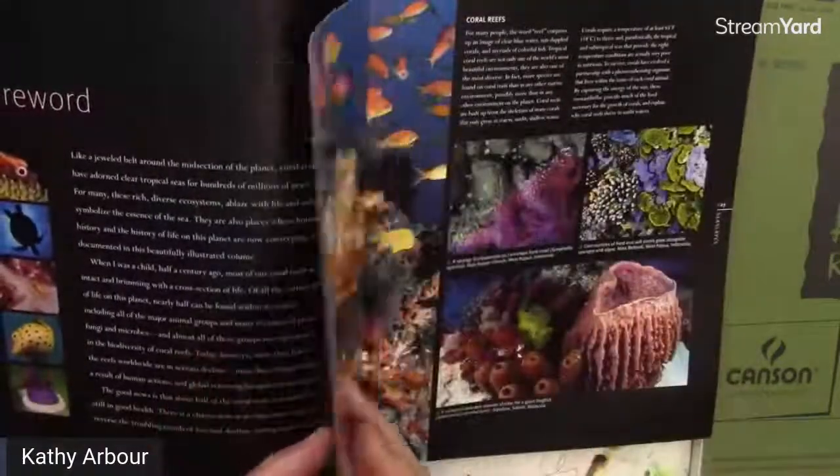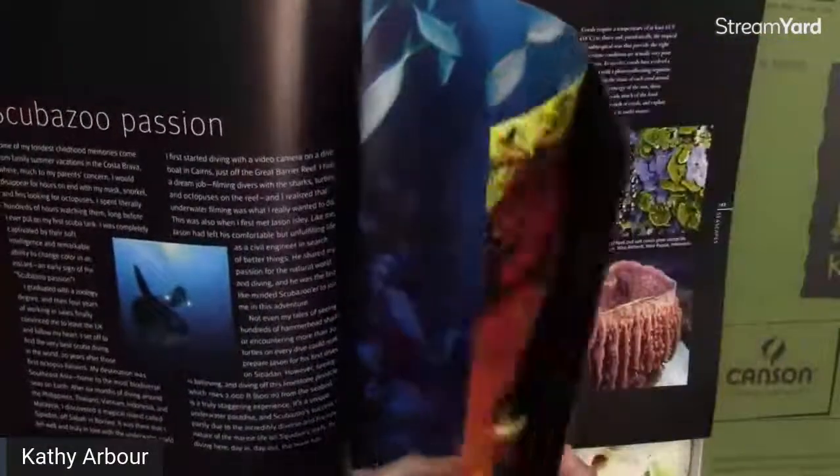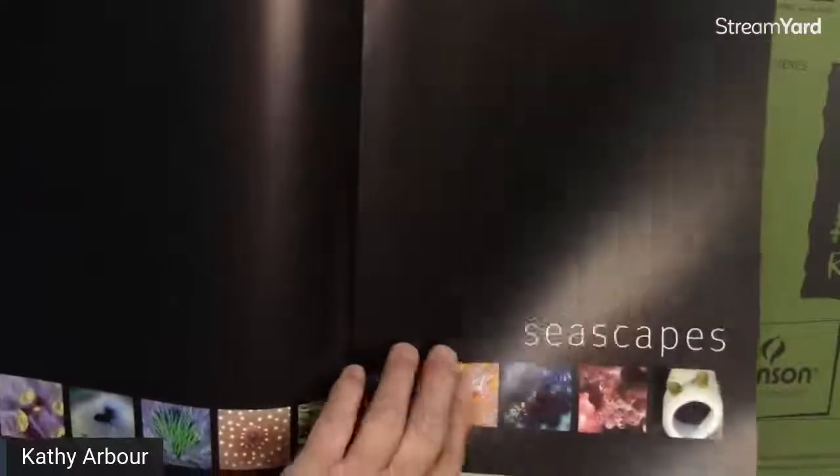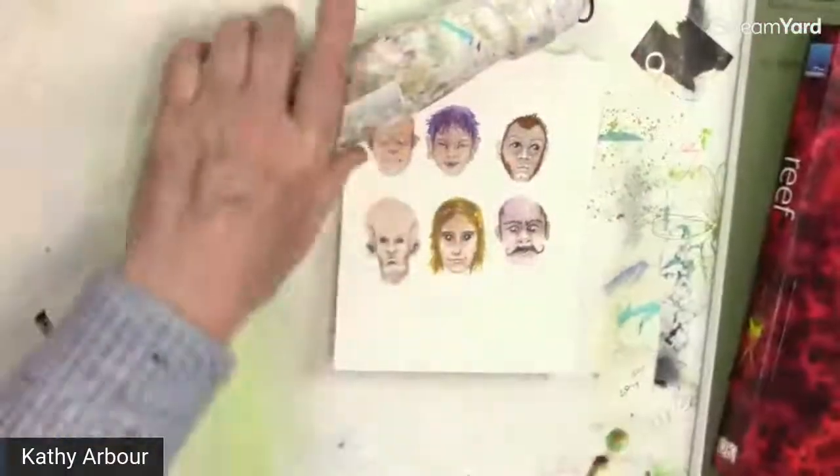Get fish books or download some fish books and use those and incorporate them into your pages. So we'll see what we can do.